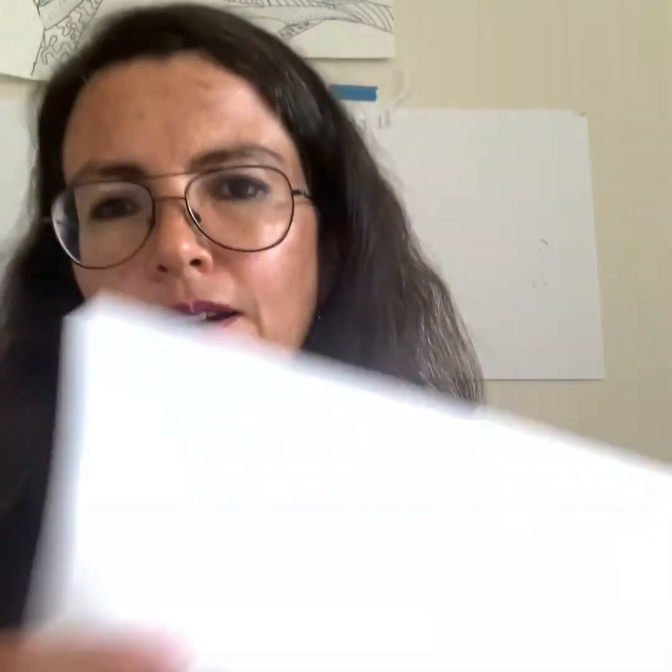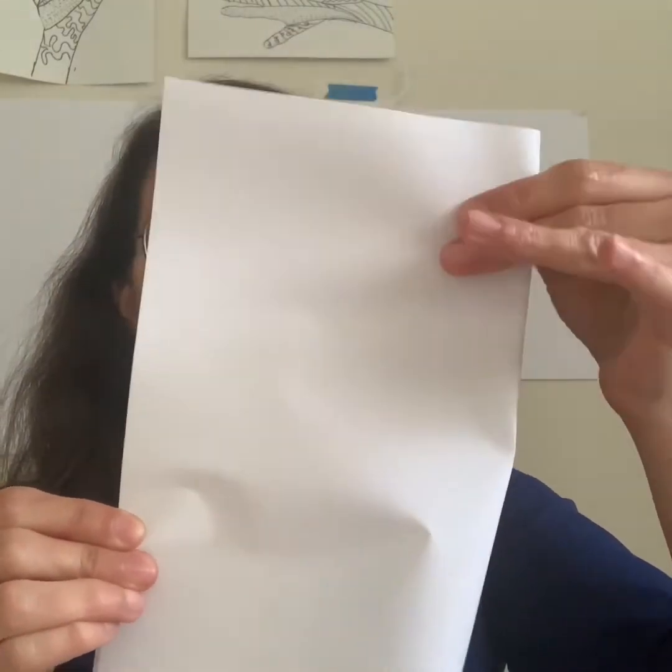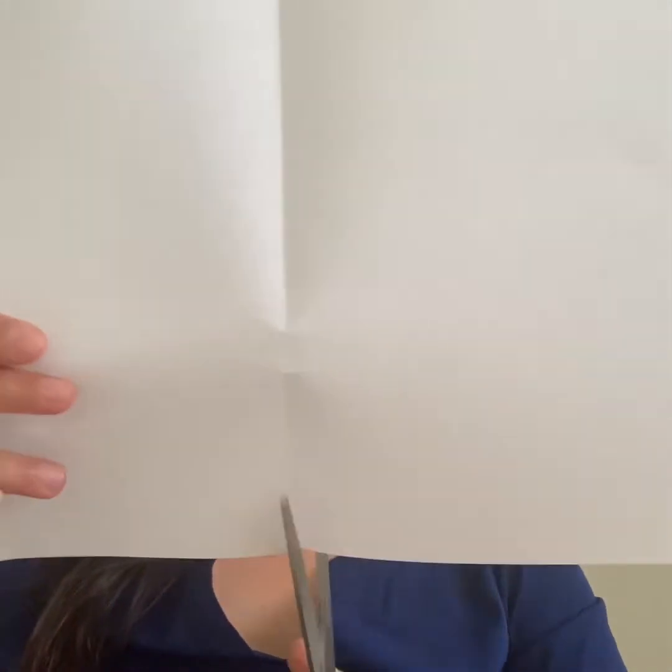Okay, so what you need for this next step is another piece of paper, 8.5 by 11. Okay, everybody, now that you have your second piece of 8.5 by 11 paper, we're going to do what we did before and fold the paper in half, putting the edges together and then pressing here in the middle and then going up and down the sides. Next, we're going to cut the paper in half again along that line.